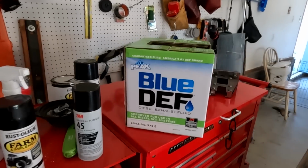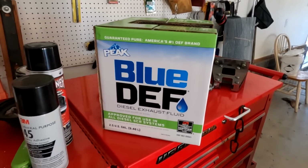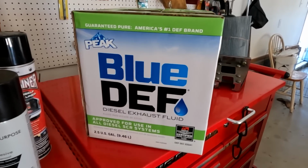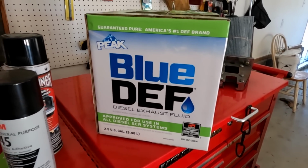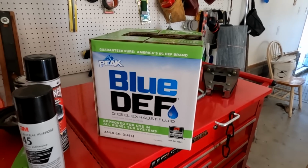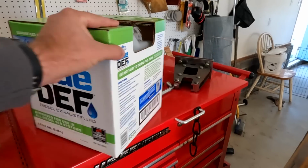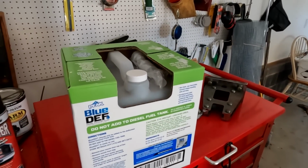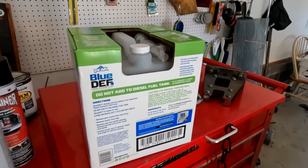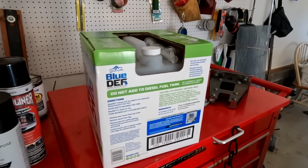For those of you that don't run a diesel truck, or a modern day diesel truck rather, the old ones don't have this stuff. This is the DEF fluid for the exhaust. You have to top this stuff off several times a year, depending on how much you drive. I really don't mind it a whole lot. What I do mind is this terrible contraption of a packaging system they have for this stuff. It makes no sense at all.